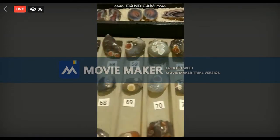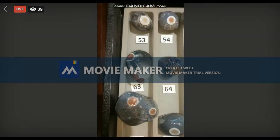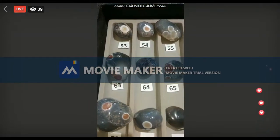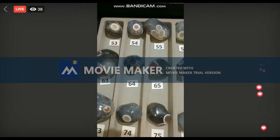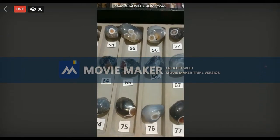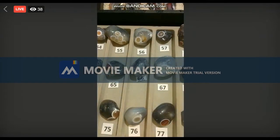Correct. So these are all $15 each. Let me move that down so you can see the number. There you go. $15 on each and every one of these eye agates. These are fairly exceptional eye agates.